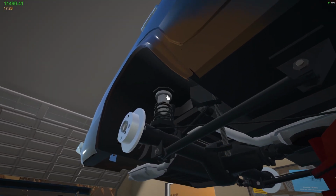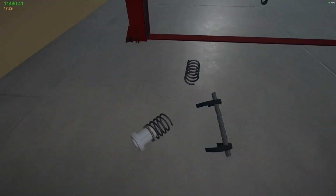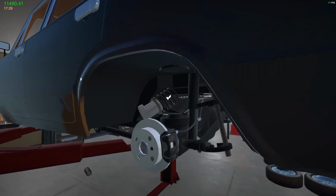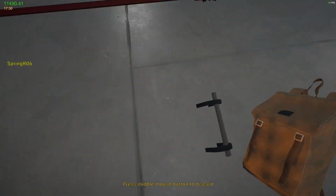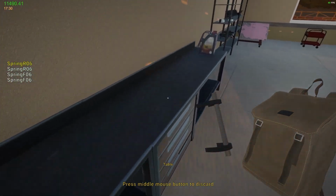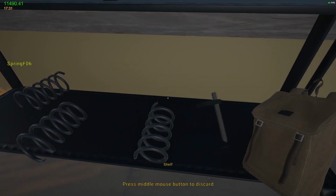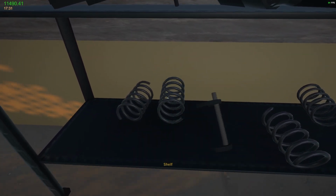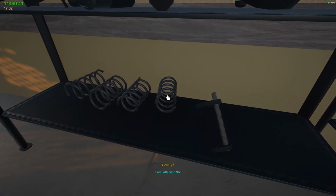There it goes. The last one. No, I'm really happy with the suspension setup on this and how nice it is. I wasn't expecting it to be this clean, but that cross member is definitely gonna have to get adjusted. We'll put the springs down here on our parts bin area, because these are still good, so we can always use them.